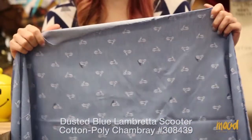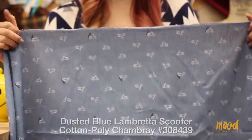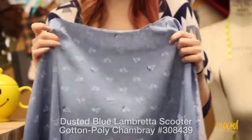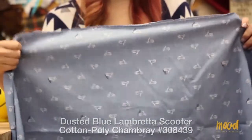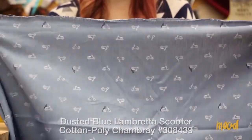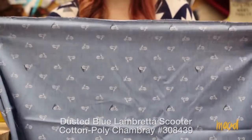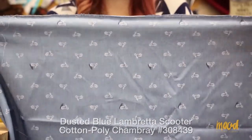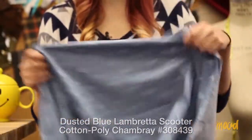And this fabric is made from 65% cotton and 35% polyester. And the reason why Siobhan loves this type of material is because chambrays have the look of denim, but they're soft and really easy to work with, like a shirting or any type of poplin fabric. And they come in a variety of prints, and this print is just so cute. I definitely love this material as well.